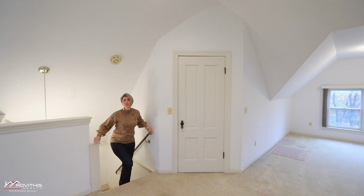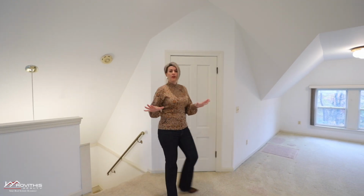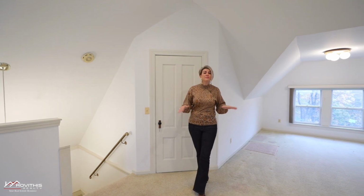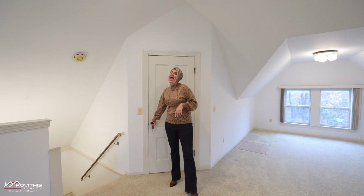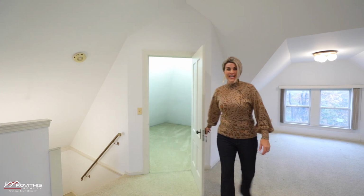And a hidden treasure awaits us on the 3rd floor. This space has been transformed into its own special retreat with skylights, separate heat, and an abundant amount of storage space.